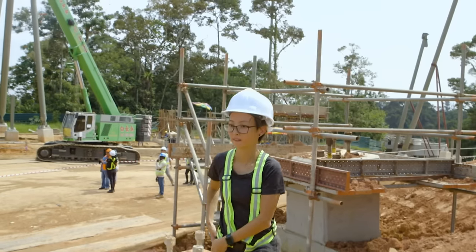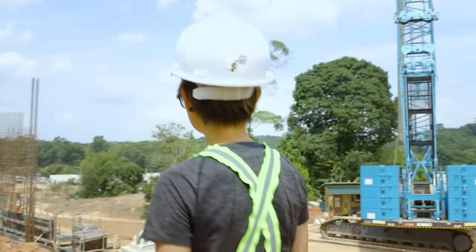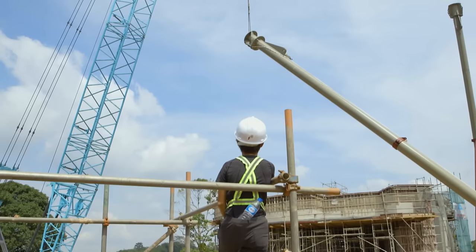Today is the big day. The first few columns are going up. But nothing is ever as easy as it seems. For every structure that's a pioneer, one of its kind, never done before, it literally needs idealistic enough and crazy enough people to say, I think we can do it, let's just go and get it done.